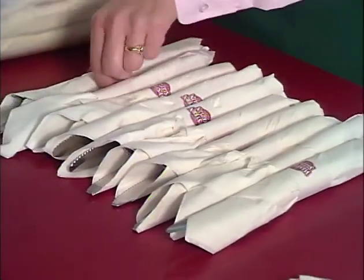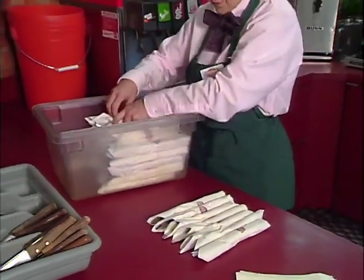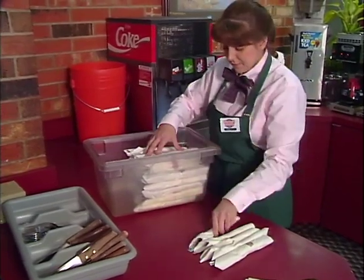How do you keep track of the count? Easy. Do 10 and tub them. Since every row has 10 rolls, you simply count the rows and take it times 10 to get the total.